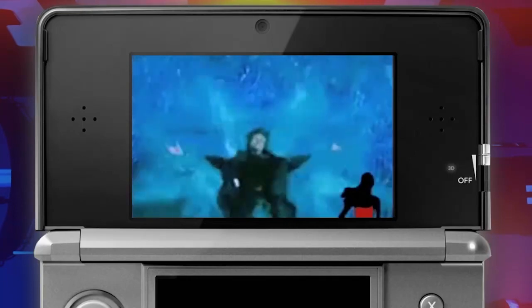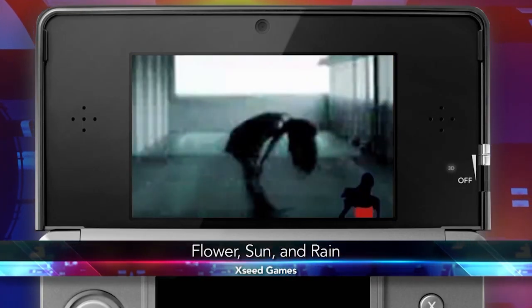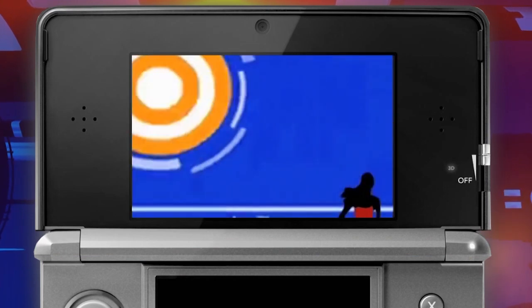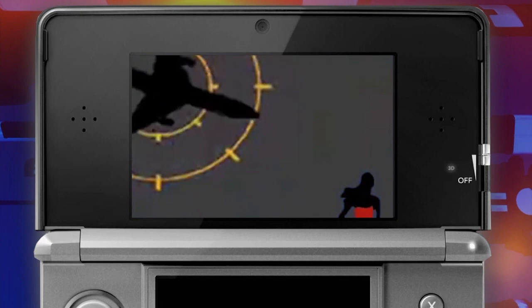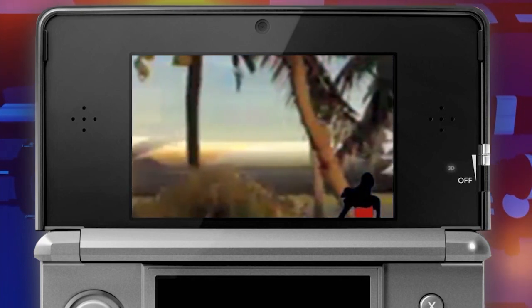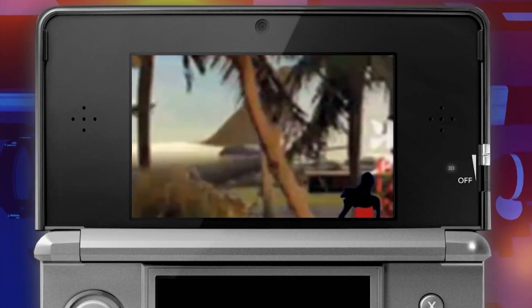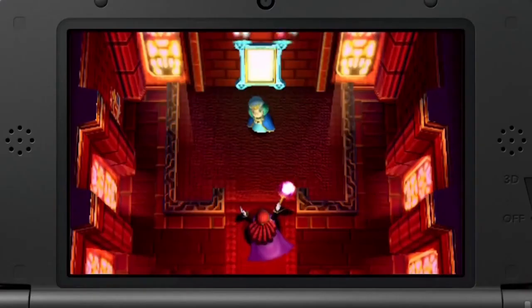But listen, I would start with a game from our old friend Suda51. It's called Flower, Sun, and Rain. Very few people have played this game. It's a PS2 game, originally, ported to the Nintendo 3DS. I think they did a great job with the port. Lots of reading in this game. A very consuming storyline. Very interesting characters, as in all of Suda51's games. Definitely check this out if you haven't.